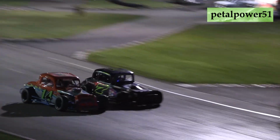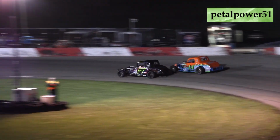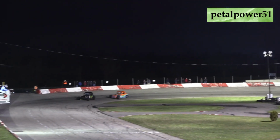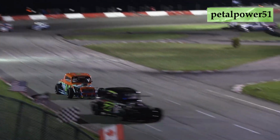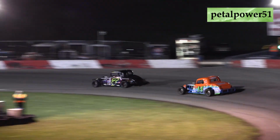Now we got a battle for the lead. Murdoch to the inside. Scott Tonelli on the top side. Murdoch slings that 7 machine down to the bottom. They're going to drag race back down the back straightaway down into 3 and 4. Still side by side for the race lead. Tonelli up top. Murdoch is going to take the advantage. New race leader, the 7 of Quinton Murdoch. He's going to jump out in front of the 14 of Scott Tonelli.